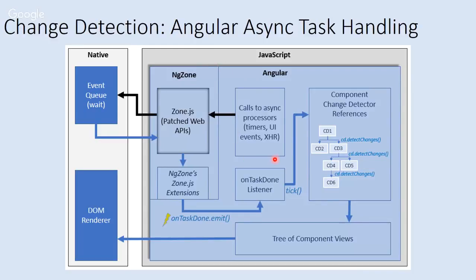So let's start here in this box, and this calls to async processors. So this would be a timer or a click event or a network request that is completed. Anything that occurs within our application code that we've written, a response to a click event, right? Anytime that occurs, that event is passed through this NGzone, which relies upon zone.js that provides all of those patched web APIs. So none of our async processes can reach the event queue without going through this zone.js.